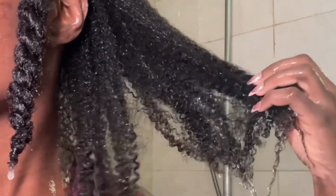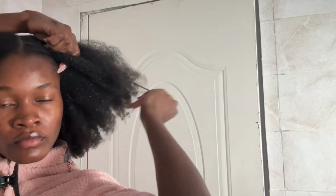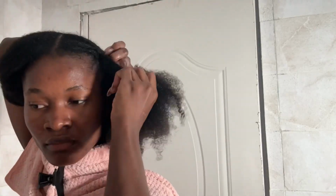During this time, you have the time to see and examine the state of your hair and what it needs. Instead, you can get a low manipulation hairstyle during 1 or 2 weeks in between protective styles.